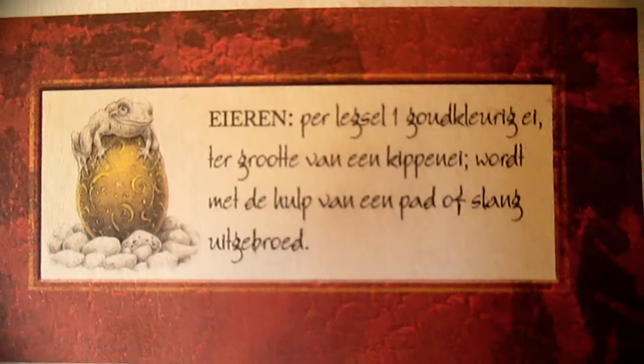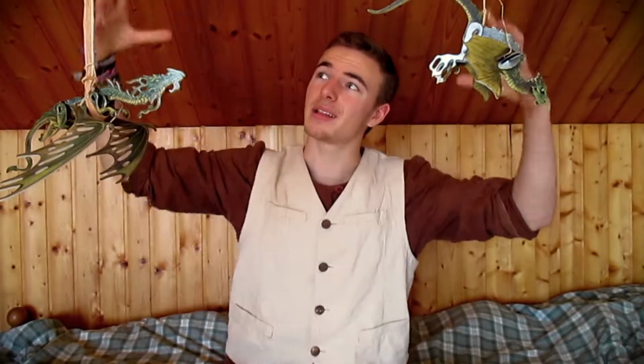Another thing about these Cockatrices is they lay golden eggs, but they don't hatch them themselves. They usually have a toad or something do it, which is quite weird. But yeah, they put toads on their egg, like a million toads, and then that hatches a Cockatrice, a really tiny one. It's about this big. And these eggs are, of course, like this big. So yeah. And then you have like a million toads on top of that. Imagine that.